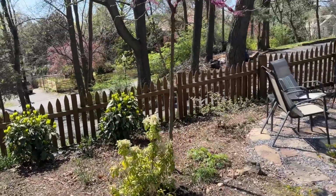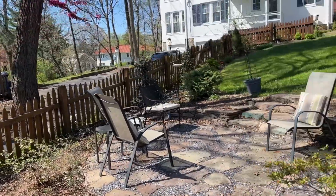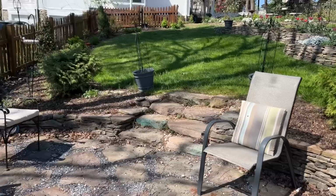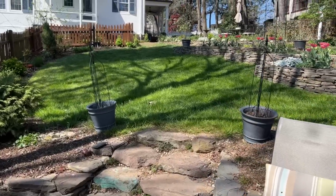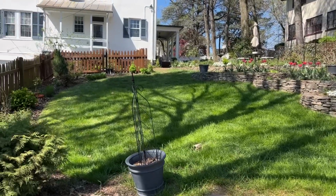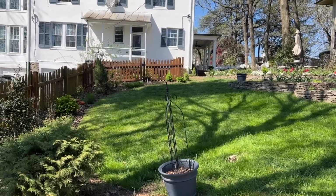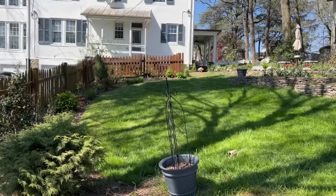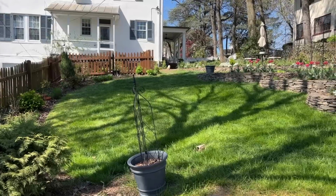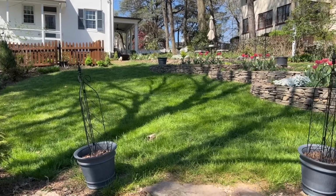All right, so that is pretty much the backyard. If you have, again, specific questions about any specific plants, let me know. But you can see how hilly our garden is. I'm standing in the lower patio, and the base of the fence at the top of the hill is above my eye level. So we lose about 5 feet as we come down the hill. So it's quite sloped.